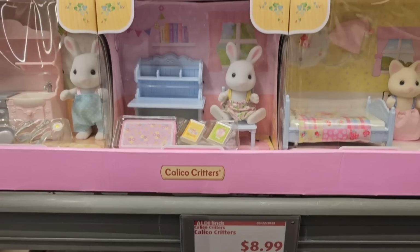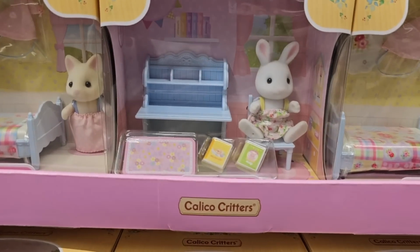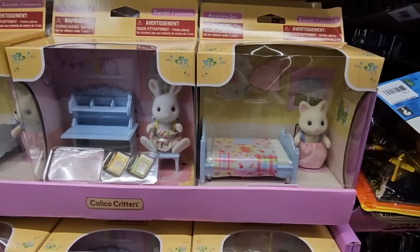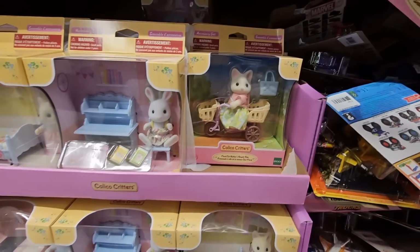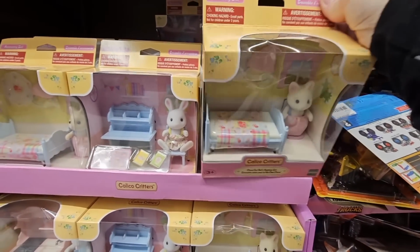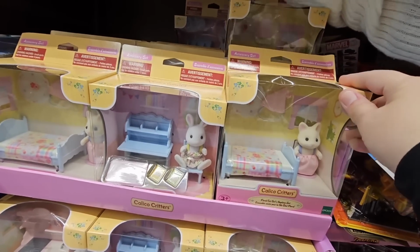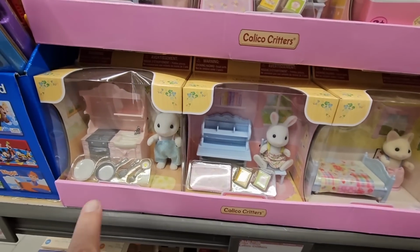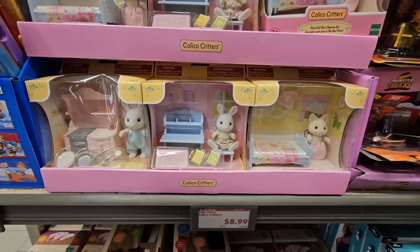My daughter is with me, and of course, she sees the Calico Critters and got all excited. They're only $8.99. When she was trying to collect these when she was younger at Toys R Us, these were $20 a little box, so she only got a couple. I just thought it was a lot of money for such a small item. So she's looking through, picking them out. I told her she could pick out one. She's very excited, and it's a decent price, a lot less than what they used to be.